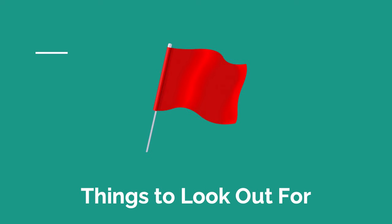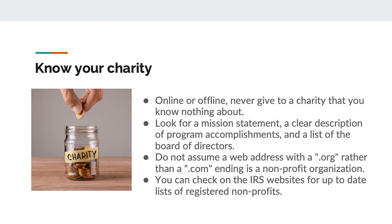Now, before we get into how you find charities and any of that, I do want to highlight some things to look out for when you are looking to donate online. Let's talk safety first. So first of all, know your charity. Online or offline, you should never give to a charity that you know nothing about. That is why it's important to do research. Look for a mission statement on their website, a clear description of program accomplishments, and also a list of the board of directors. See who's involved, and that those people are real and exist.